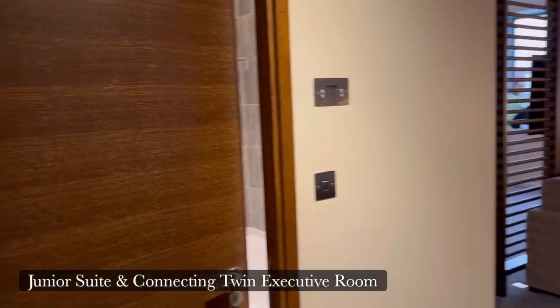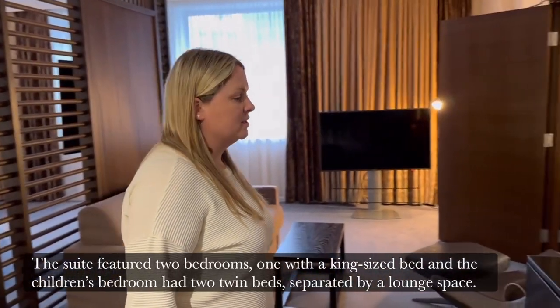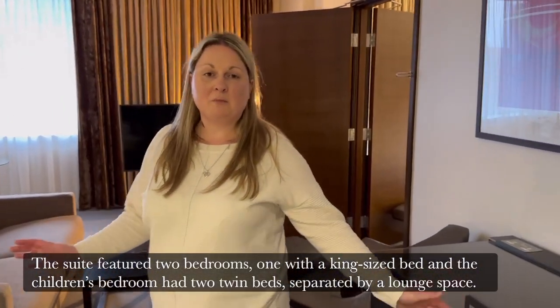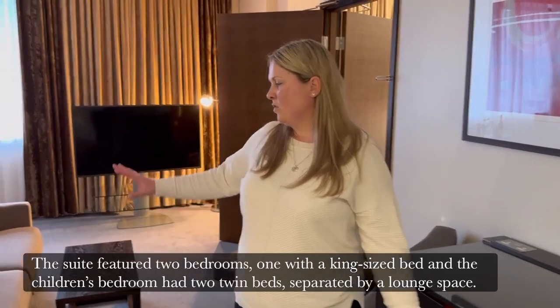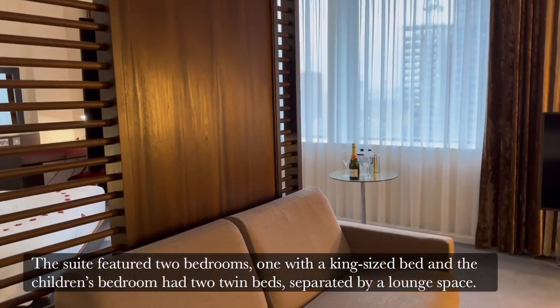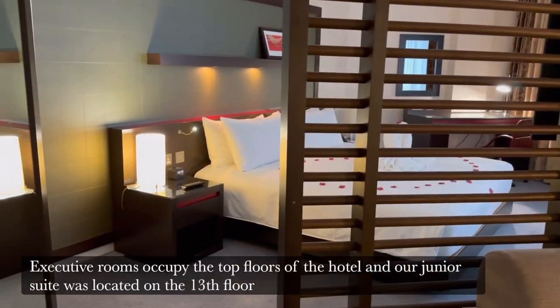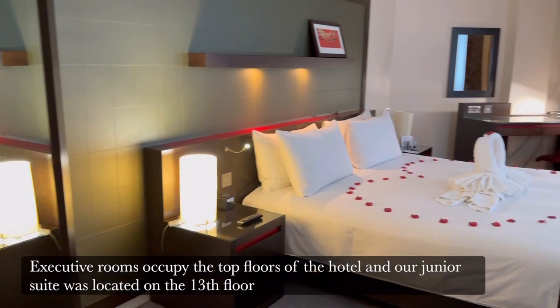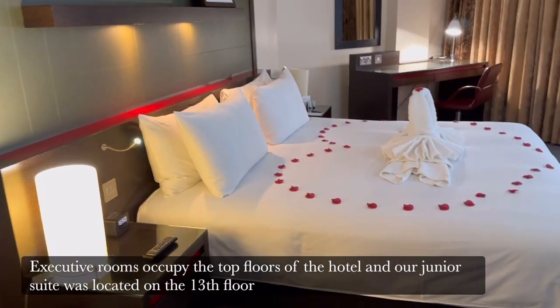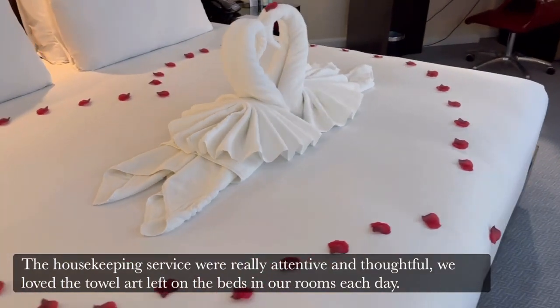We are staying at the Hilton London Canary Wharf, and this is our King Junior suite with an interconnecting twin room. So this is brilliant. It's like an apartment really, the size of it. We've got a separate living area with giant TV, and then we've got the bedroom area which is partly screened off, and a very nice welcome with the swans on the bed.